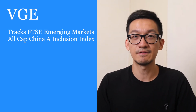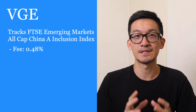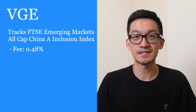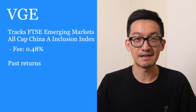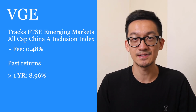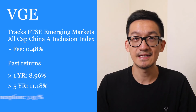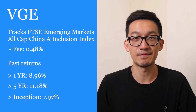VGE has a higher fee compared to the other Vanguard ETFs, and the reason for this is because it's a little bit trickier to manage the emerging markets. If you've been following the news, you'll know that the Chinese economy has recovered really well from the pandemic, and it's no surprise that VGE has had a healthy return of 8.96% in the past year. If you look at the 5-year performance of VGE, it's at a really good 11.18%, and since the inception of this fund, it's averaged a return of 7.97%.